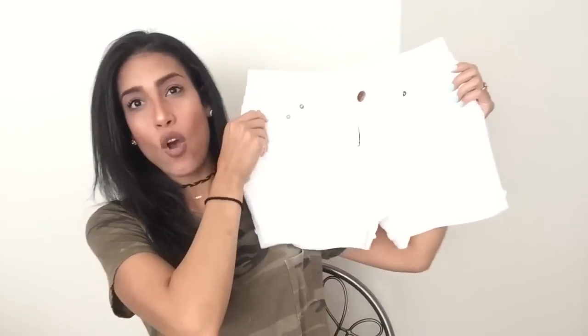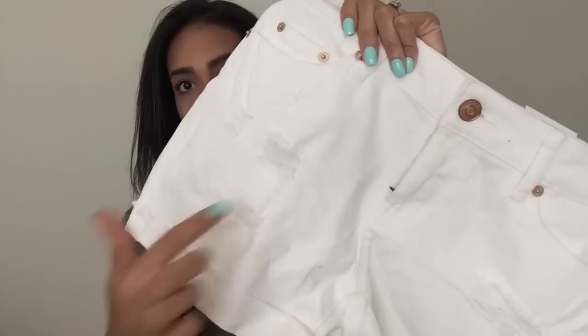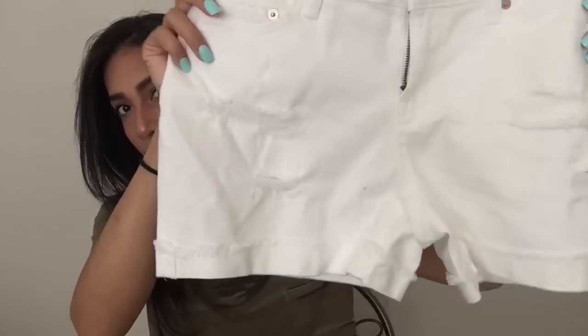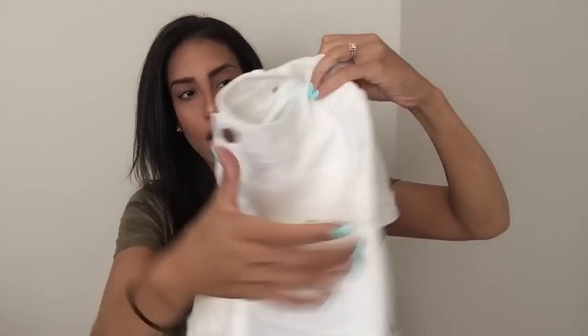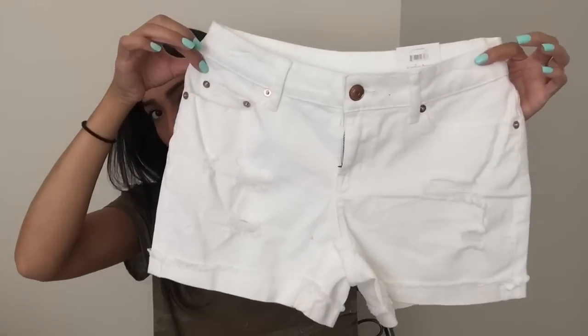Next is going to be a pair of shorts, and it's just these basic white shorts. And these were $13.86. And let's see if I can get my lighting to, okay, there you go. It is distressed in the front, so they are ripped a little, if you guys can see that. So it's ripped on that side, and then it's also ripped on this side. Super comfortable, and it's also stretchy material, so it's not super tight on you. And then it just has little pockets in the back. Super comfortable, and it is a decent length on me.